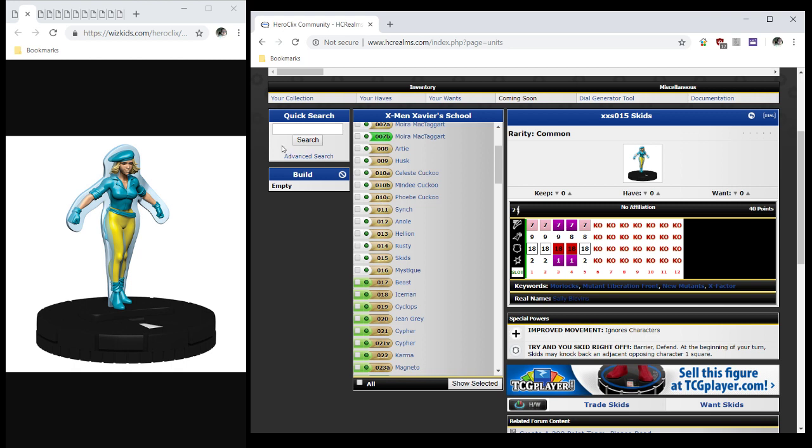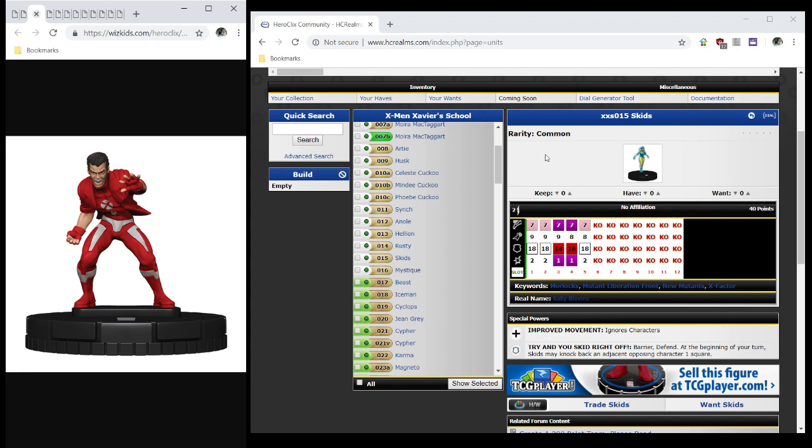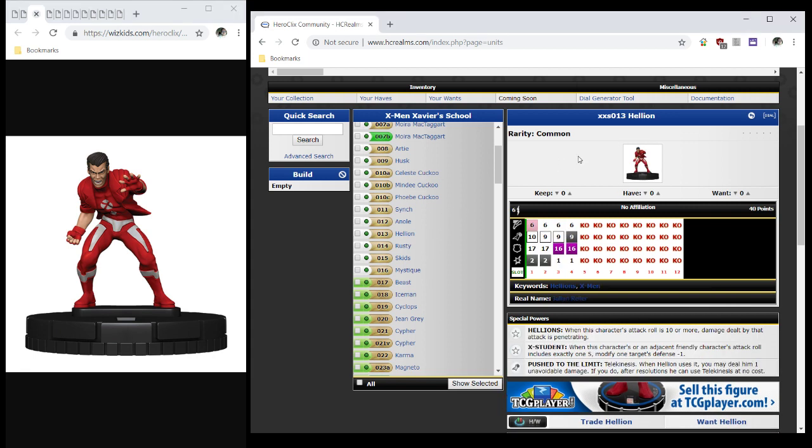And then the honorable mention for X-Men Xavier School is Hellion. Part of the reason I do an honorable mention is because I haven't played this piece as much as I've seen other people play this piece. One of my friends loves playing this piece. He loves literally killing Hellion like on the first turn.